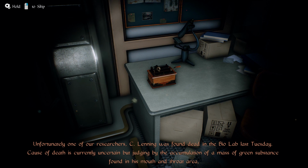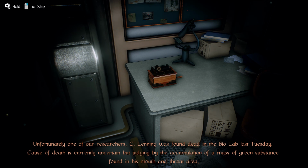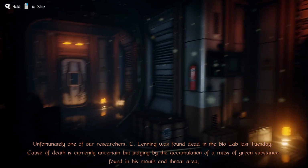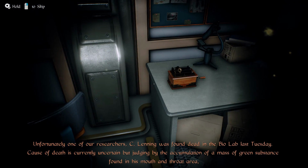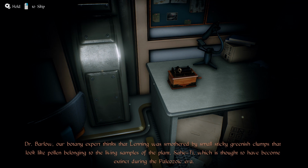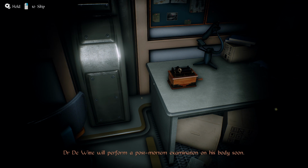Unfortunately, one of our researchers, C. Lenning, was found dead in the biolab last Tuesday. Cause of death is currently uncertain, but judging by the accumulation of a mass of green substance found in his mouth and throat area, Dr. Barlow, our botany expert, thinks that Lenning was smothered by small, sticky, greenish clumps that look like pollen, belonging to the living samples of the plant Sahiti, which is thought to have become extinct during the Paleozoic era. Dr. DeWitt will perform a post-mortem examination on his body soon.